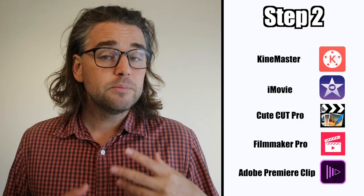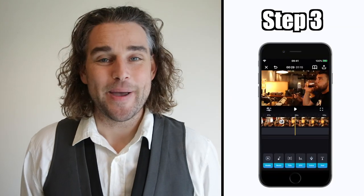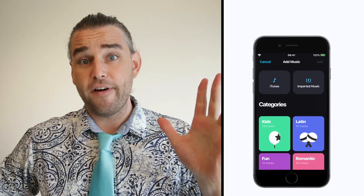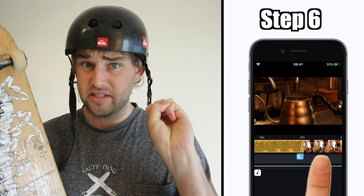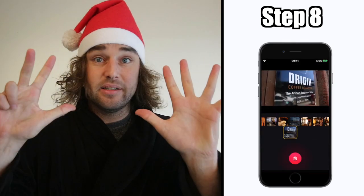Step one, take video clips or pictures with your smartphone. Step two, choose any app from our recommended list. Step three, watch our step-by-step video editing tutorials. Step four, import. Step five, add any music you want. Step number six, trim. Step seven, enhance the video. Step eight, clean it up. And step nine, export. And you're done.